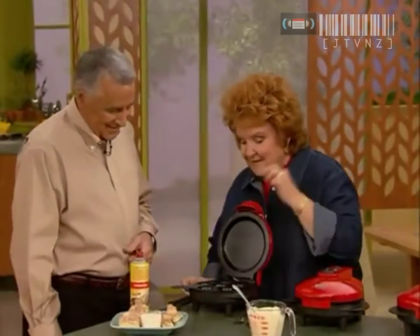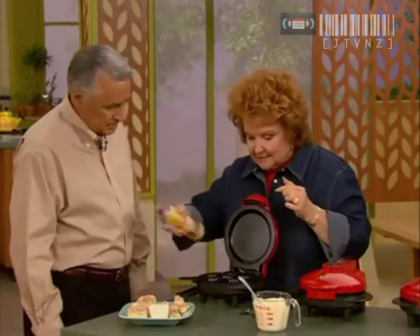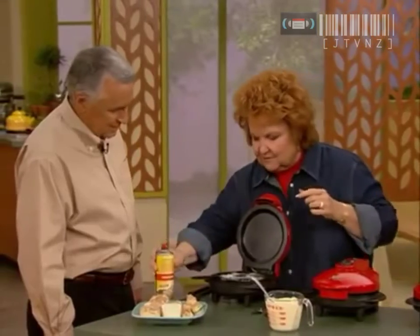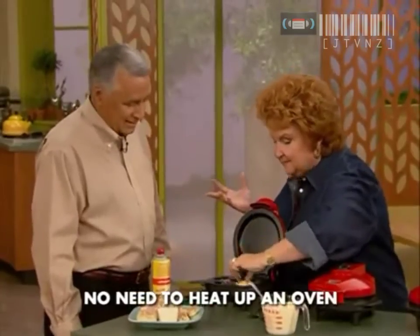This is the mini food pan, and it's probably my favorite because it'll just cook everything. Like, for instance, cinnamon rolls. I love to make cinnamon rolls in the morning for the kids, but who wants to heat up that big old oven to 400 degrees and then bake them for 15 minutes?